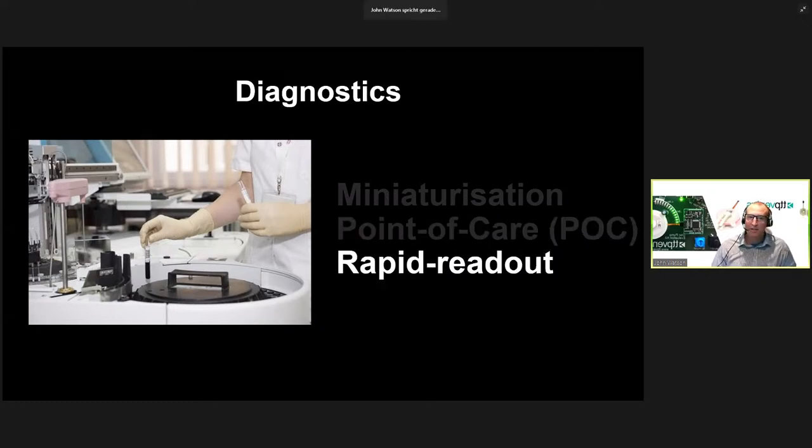However, to achieve this demand for real-time diagnosis, you need a rapid readout, and microfluidics can help improve what's called the sample turnaround time, or commonly referred to as the STAT. There's a big drive to reduce the time to readout, as highlighted previously.